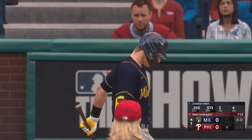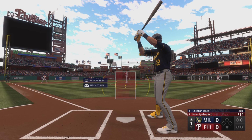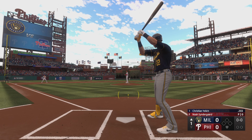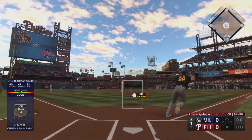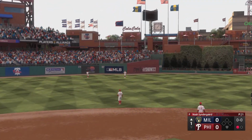Up now for Milwaukee, Christian Yelich. Off for Milwaukee, the left fielder, number 22, Christian Yelich. Hawaii to kick the pitch. Now a screamer into the outfield. Marsh racing over to make the catch.